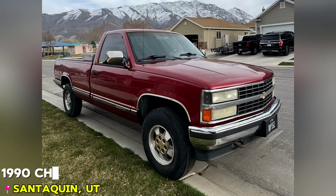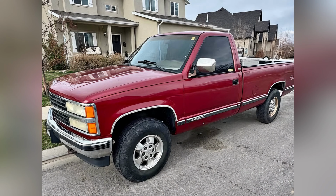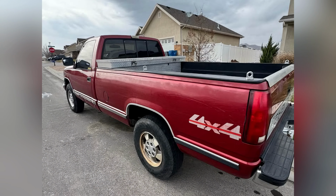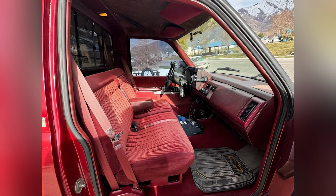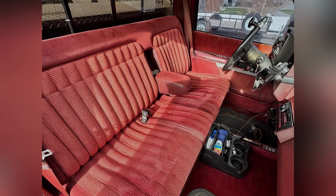Number 3. 1990 Chevrolet 2500, price $5,000. With 101,300 miles on the odometer. Powered by a strong 350 engine paired with a 4L60 automatic transmission, it uses gasoline as fuel and features a matching red exterior and interior.